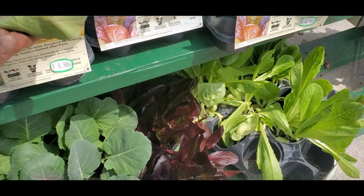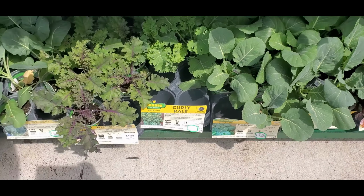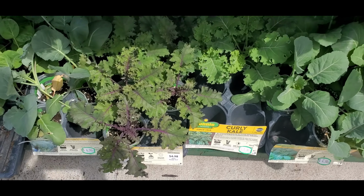Here are some collards, I believe. Yes, these are collards. And yep, there's some kale here. Now these are $4.98 each.